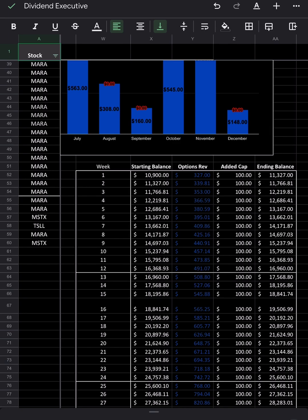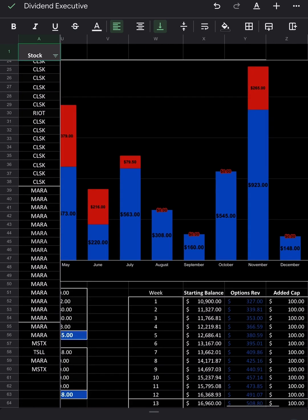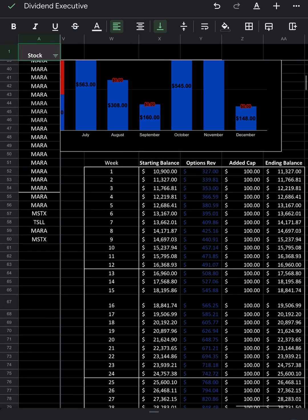Then I'm going to trade options on it via covered calls and cash secured puts. So that's my second source of income or deposit to the account. The third source is through cap gains. You guys have seen on the wheel side of things, right? We've averaged $117 a month. So there will be the cap gains part that's going to be adding into it.